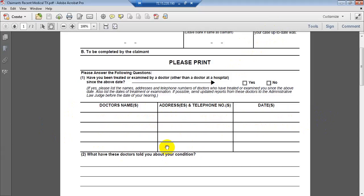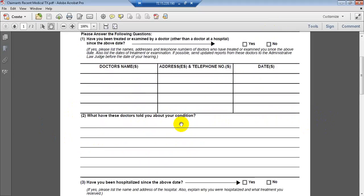The second question is, what have these doctors told you about your condition? Here you're going to list specifically what they say. You're not going to list "same as what my other doctor said" or the same diagnosis. You need to list specifically what they say, because that will just provide more support if it is the same thing that other doctors have said as well. So be specific.